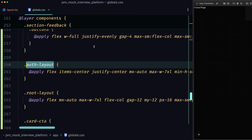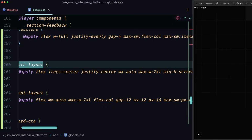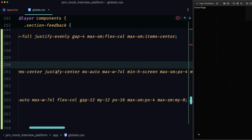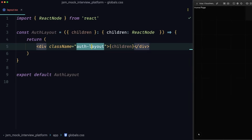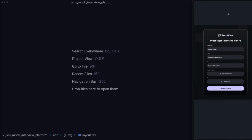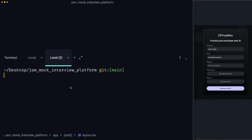If you open this auth-layout within our globals.css, you'll notice that it's simply applying a property of flex, centering the items both vertically and horizontally, as well as applying different media query properties to make sure that this looks good on all devices. Now we'll need to install some shadcn components like the form, buttons, and inputs, just so we can more easily create this form. I'll do that by opening a new terminal. To install these components, just type npx shadcn@latest add, and then add button, form, input, and sonner, and press enter.